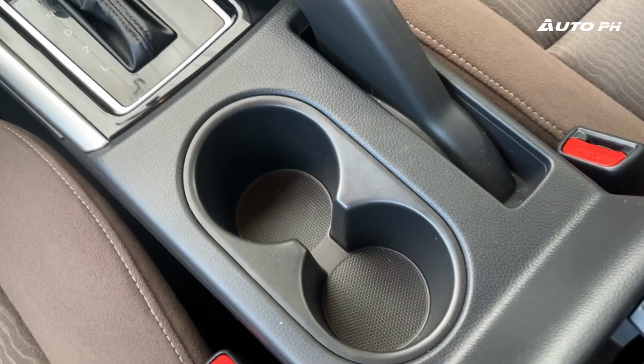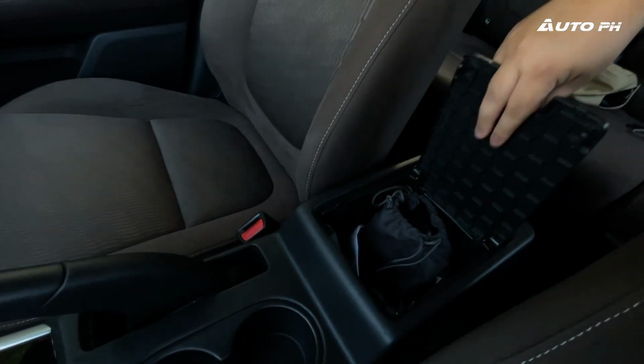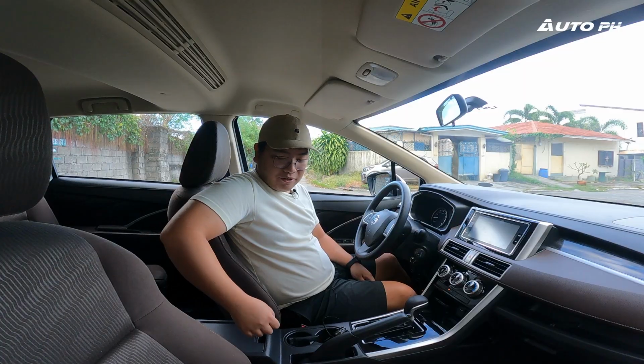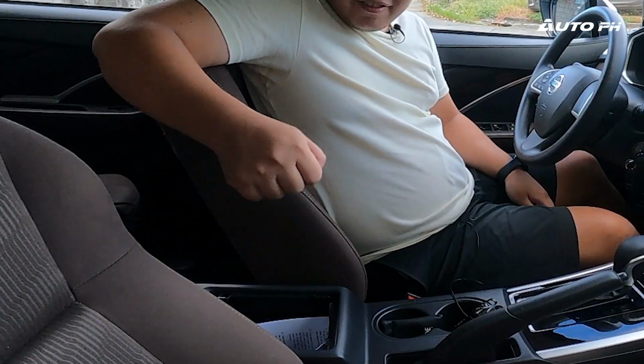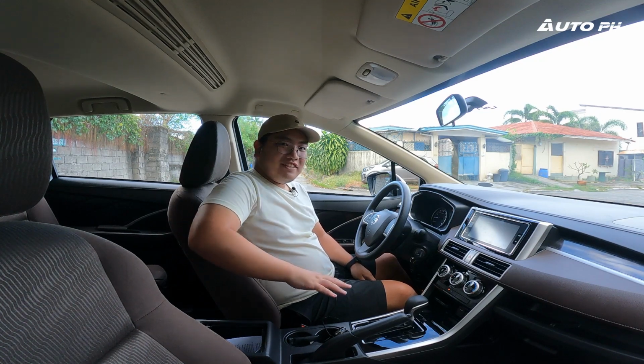Then over here, 2 cup holders and this center console storage over here, which I'm not a fan of this cover. In fact, the first time I opened it, it actually got removed, so it goes all the way down to the back. So that's really bad. But anyway, moving on to the seats.